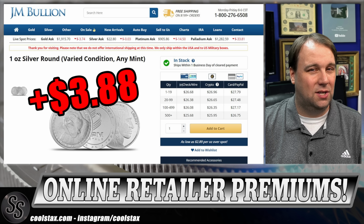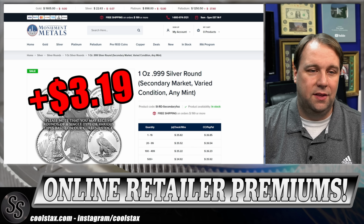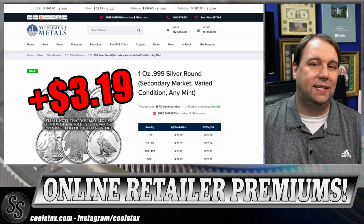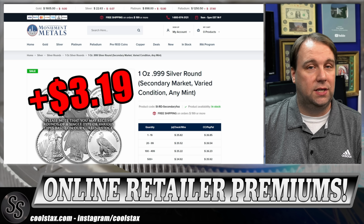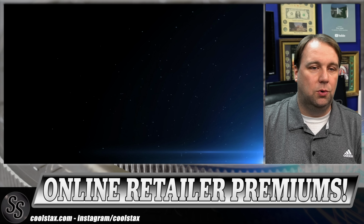So these might come scuffed up or scratched, but you're still getting an ounce of silver. That's still pretty high though. Now we get down a little bit lower at Monument Metals at $3.19 an ounce over spot for their 1 ounce silver round, secondary market, varied condition. So the same as Money Metals, any mint. And we will keep going.